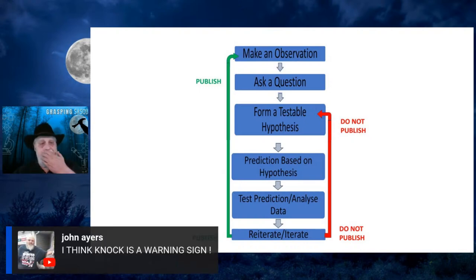And, you know, John, I'm not picking on you, bud, but John raises an interesting point. He says, I think a knock is a warning sign. Okay. That's an awesome hypothesis. It's not a theory, though, because for something to become a theory, you've got to test that hypothesis over and over and have it confirmed. And if you have it confirmed frequently enough, then it can become a theory.